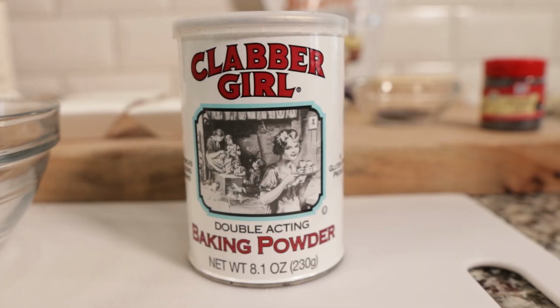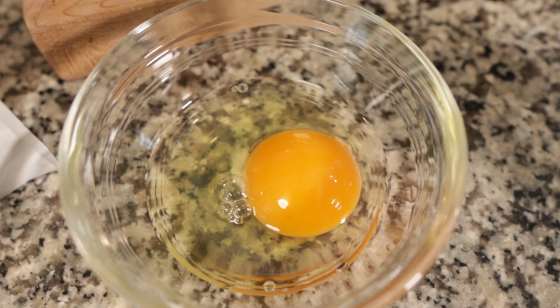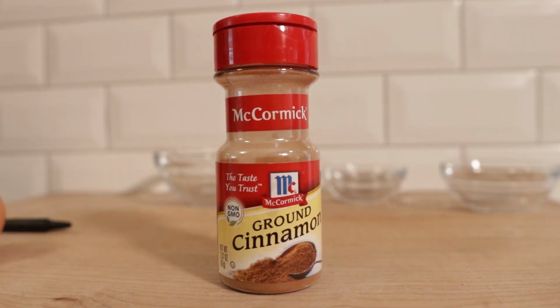For this recipe, you're going to be needing baking powder, melted butter, 1 egg, vanilla extract, granulated sweetener of your choice. We're going to be using allulose for this recipe, cinnamon, and almond flour.